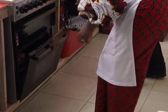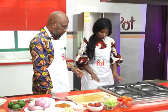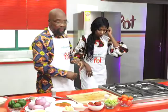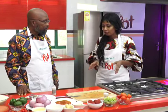Is there any particular temperature with which you're cooking this? Well, it's 200. And then later on, I'll put 500 for a while. Okay, so Dr. Lartey, now that our lamb is in the oven, what next? The next thing is to cook the rice.